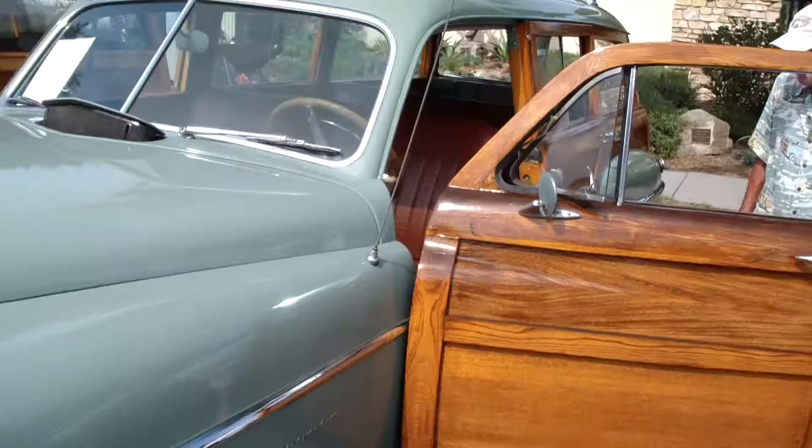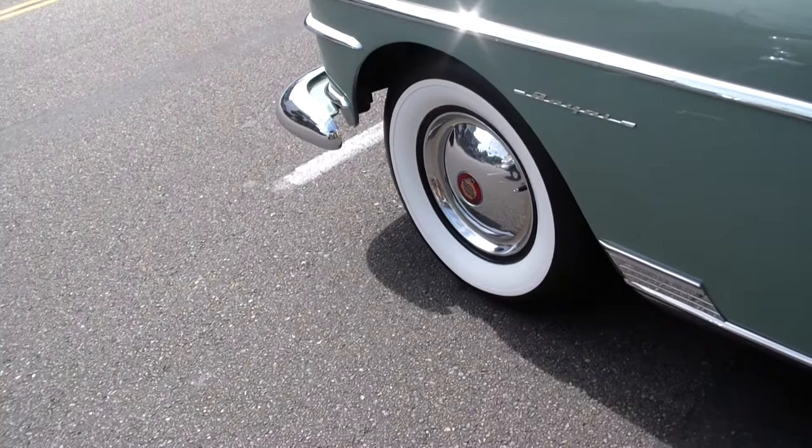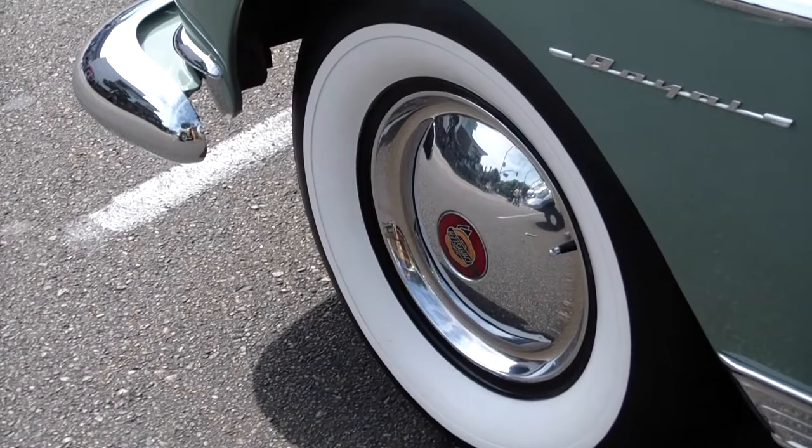That is a beautiful car. All right. Thanks for the tour. That is awesome. These white walls, I had them made. They scraped the numbers and the letters off to give me that extra half inch of wide white wall. So when you see the car from a distance, it has that real wide white wall look. Those are radial.